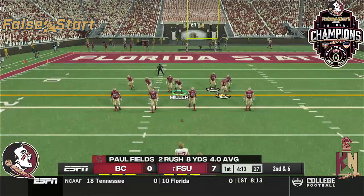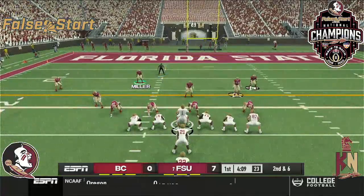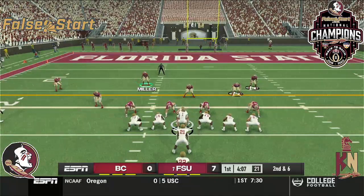Man left, man left. Pull down, pull down. Hey, hey, hey, look. Let's go.